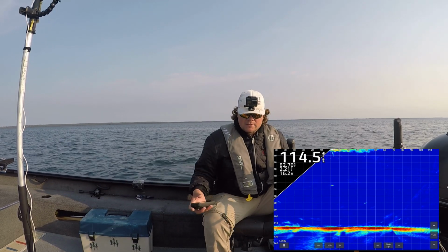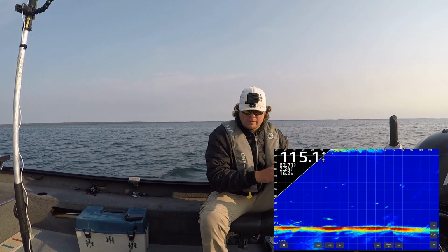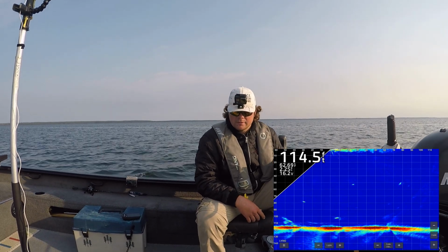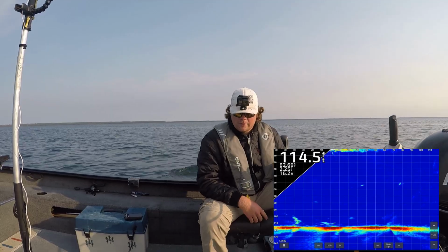I'm not really focused as much on how far back I am, more so on where my bait's running. That's what I'm more focused on. And right now I'm running it at 50 feet. I should be coming up on some fish here, hopefully. Hopefully they react.